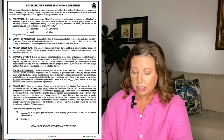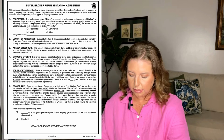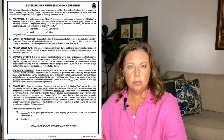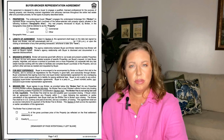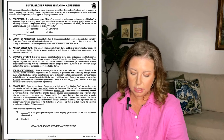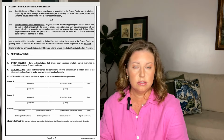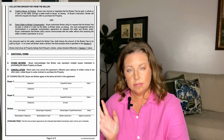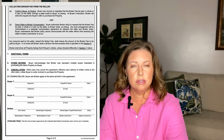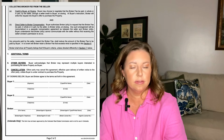So number 6, where it says broker fee, this is basically just saying, me personally, I'm not going to require my buyers that I'm working with to pay me a fee to work with them. If you look here at collecting broker fee from the seller, I'm going to continue to do that. So say for instance, we've been working together for a while, you found a home and the seller says, I'm not paying the buyer's agent anything.